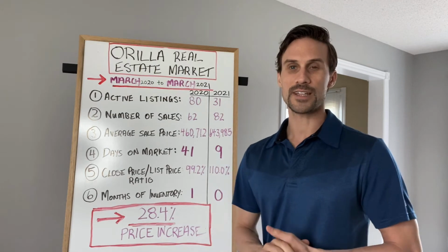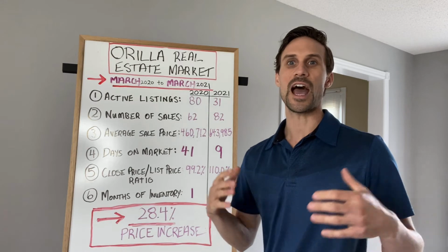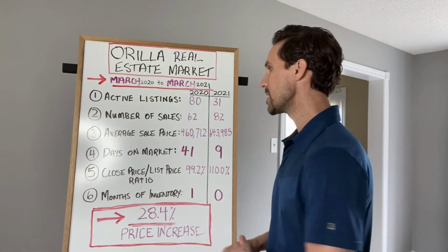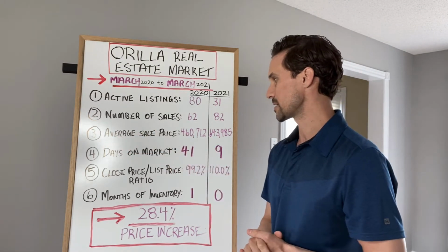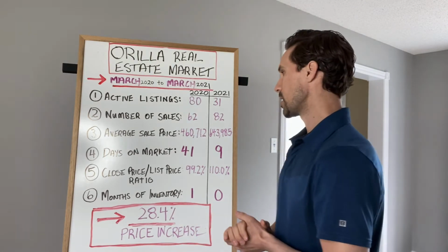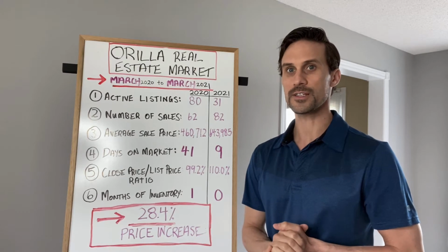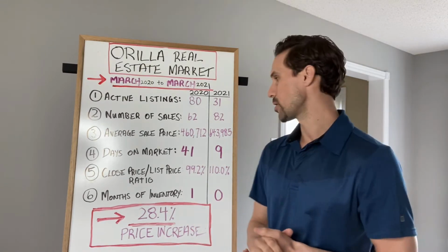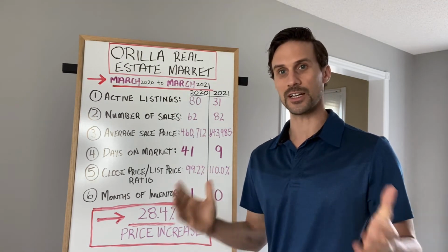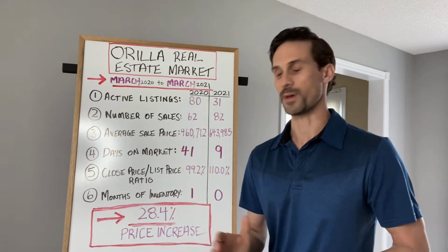Now, when we move into stat number three, this is one that everybody likes to hear. They always would like to know what the average price is and see what the increase in the market has been. So stat number three is the average sale price. So back in March 2020, in the residential space here in Orillia, we were sitting around $460,000 for a home you could purchase. But now, a year later, we're looking at $643,000. So that's a substantial increase that we've seen here in Orillia in the residential home space.